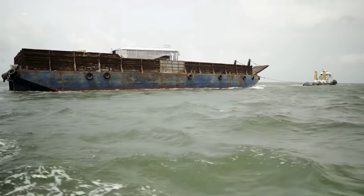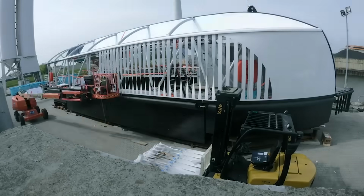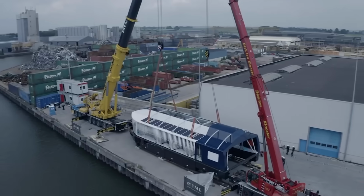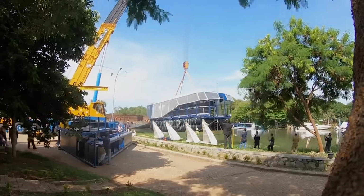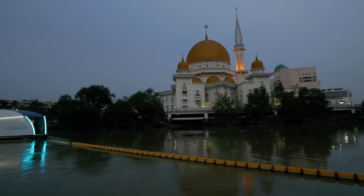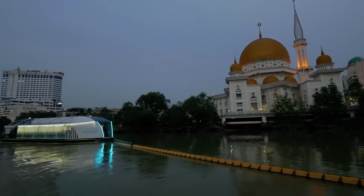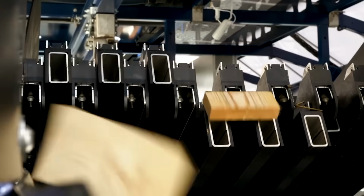Every year they carry almost 3 million tons of waste into the world's ocean. Interceptor is a ship that helps solve the problem right where it comes from. A special grid is installed across the river. River streams bring garbage into it, which then falls onto a conveyor belt.